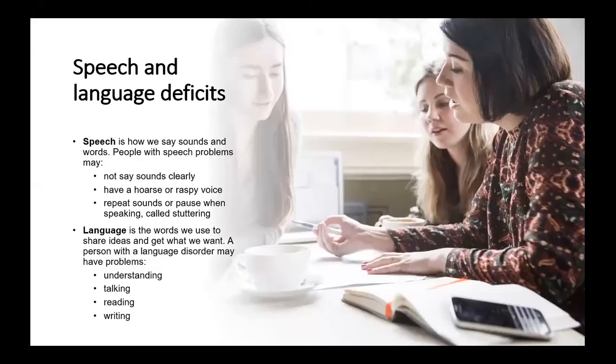And then as well, patients can have speech and language deficits. So in addition to having seizures and strokes and muscle and nerve problems, there can be disturbances of higher cognitive function. So what's the difference between speech and language? Speech is basically how we say words. So it's the output. People with speech problems may not say their sounds clearly. They may have a hoarse or raspy voice, or they may have a pause or repeat sounds.